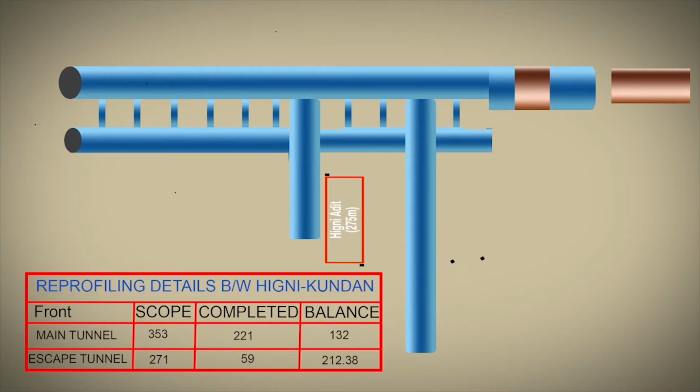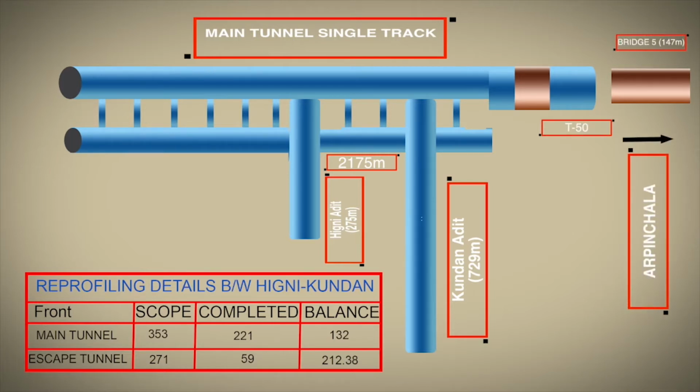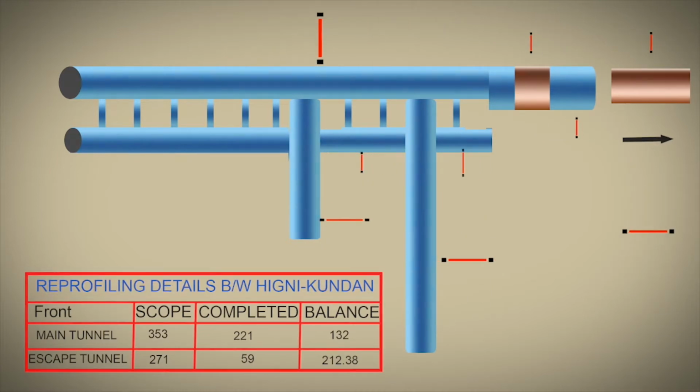Again, the length of the adit at Kundan Nala is 729 meters up gradient, while the main tunnel from Kundan adit towards Higney, single track, is 2,175 meters long. The main tunnel from Kundan adit towards Bridge 4, single track, is 1,127 meters long.